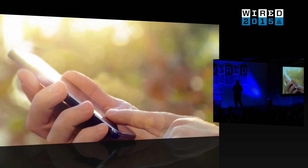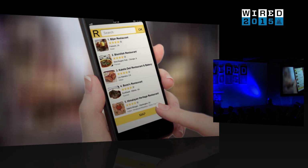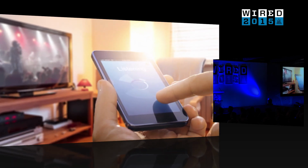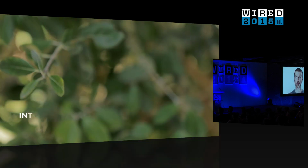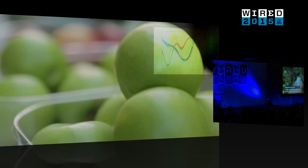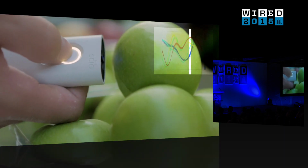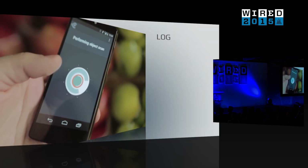The technology at our fingertips can help us do amazing things. It can help us navigate the world, know which restaurant to book tonight, or know what song is playing on the radio. But when it comes to the actual stuff around us, if you're not sure or just don't know, well, you're on your own. SCiO is the first molecular sensor that fits in the palm of your hand. It scans the molecular fingerprint of an object and provides relevant instant information about its chemical makeup.